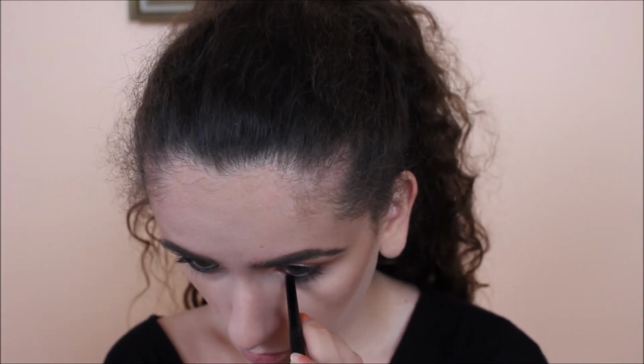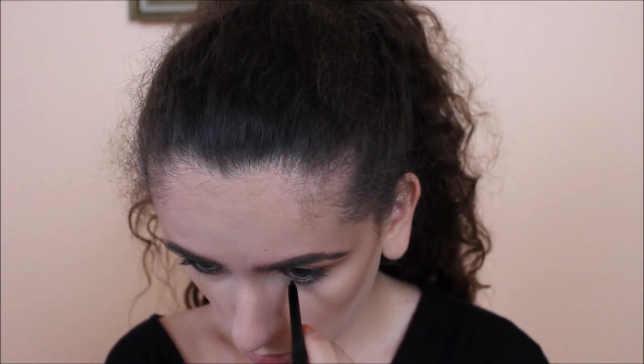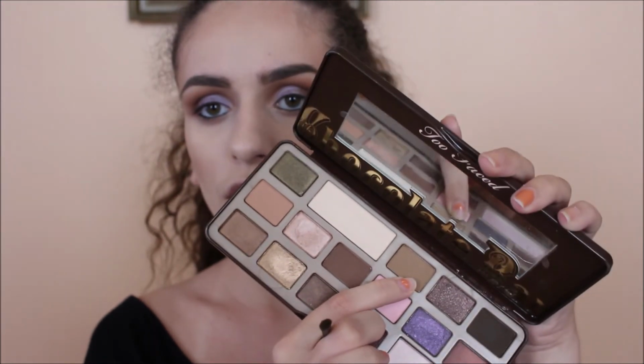Now I'm going to go ahead and line my waterline on this side with the Makeup Forever eyeliner pencil, and then for the more affordable option, I'm going to use the Starlooks eyeliner pencil. So I'm going to go ahead and do that. Now I'm going to take a small brush and take this brown shade that we used in the Chocolate Bar palette, and I'm going to take that on my lower lash line.